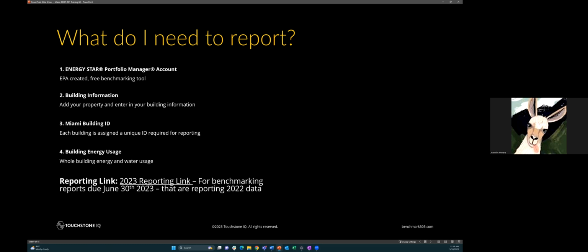as well. You'll need a Miami building ID. Each building is assigned this. You would have probably seen this in your mailers, but this will be a unique ID required for reporting. Additionally, you'll need whole building energy and water usage. And we also have the 2023 reporting link, which is where you'll submit your report, and we'll go through that shortly.